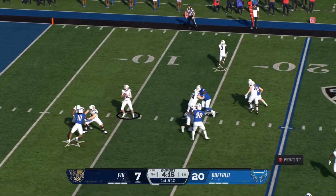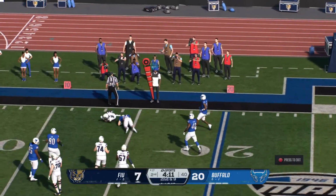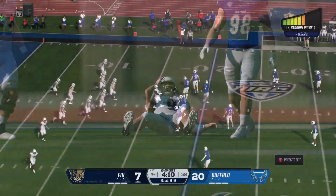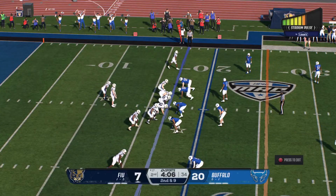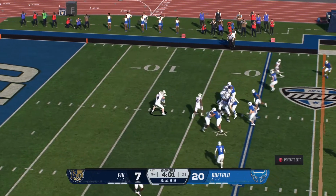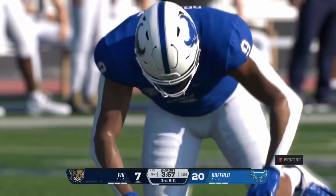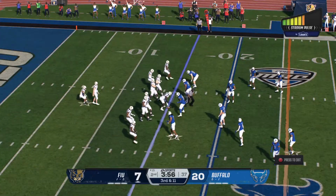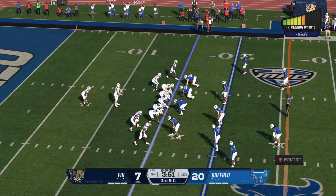Coming out on first down with the play fake. With the catch, it's Roach. And they pick up just a few on that completion. Behind the chains now on second and long. Brings up second down. Out of the gun, the inside handoff, looking for a crease. That is a big win for this defense as they were right there as soon as he got the ball.